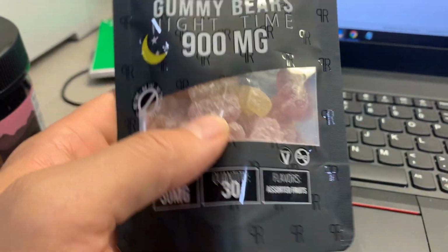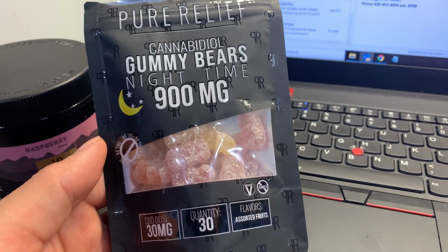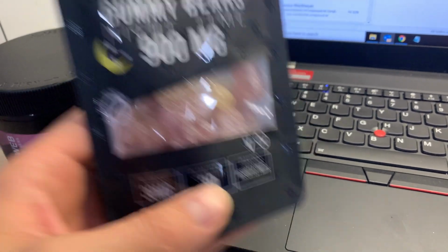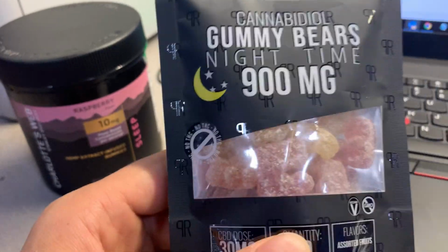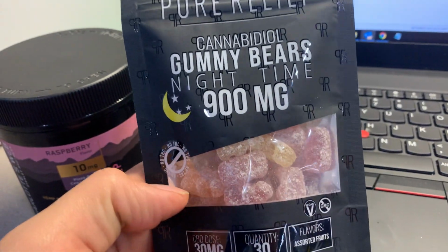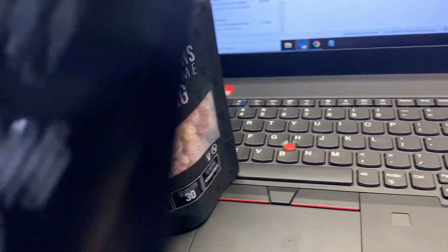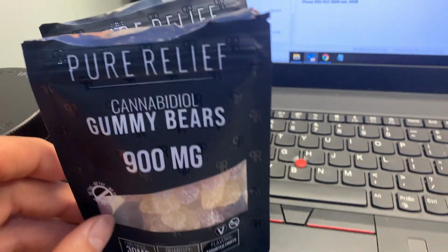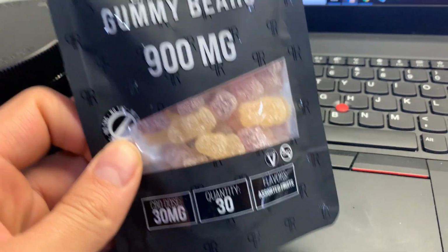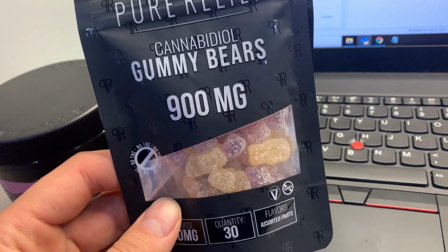So I was looking online, and these Pure Relief nighttime gummies are 30 milligrams, so one of these is 3 of these. And let me show you something. I actually ordered the wrong one, because I must have left the screen and was messing around, and I came back and put in an order, and well, this is the one I got instead.